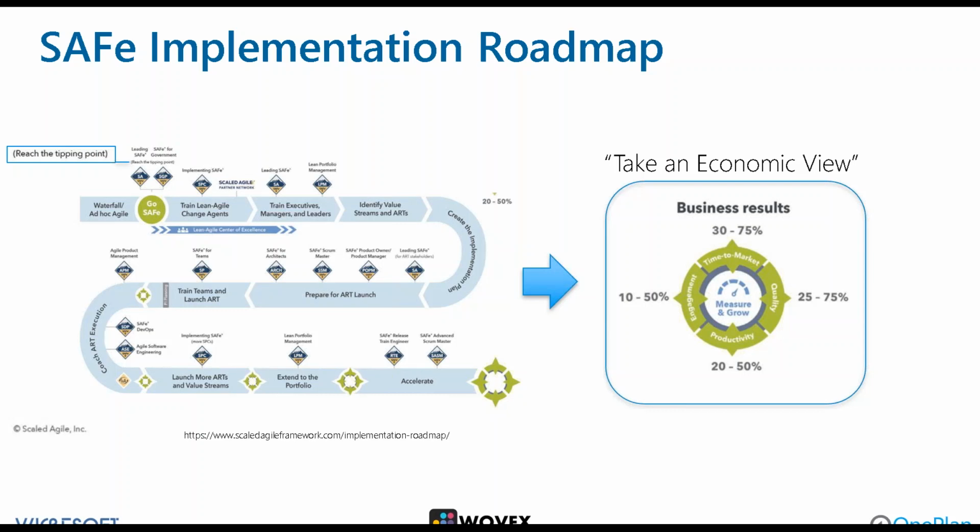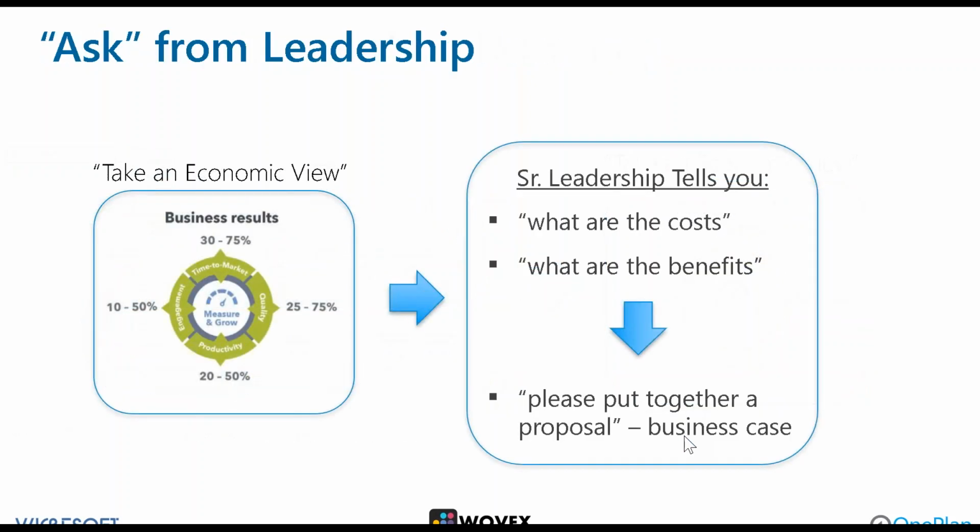So you're going to have to prepare that business case. You're going to have to take that economic view and articulate exactly how we are going to get, in this case, time to market, quality, productivity, engagement. How is your organization specifically going to do that? How are you going to achieve that from the transformation? And that's where the ask from the leadership usually is: what are the costs and what are the benefits?